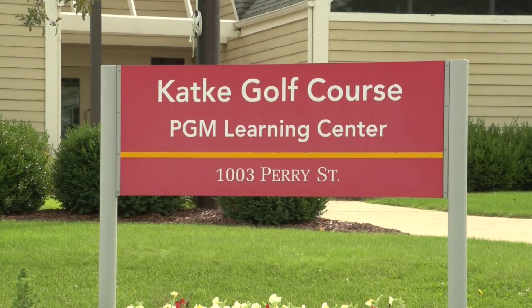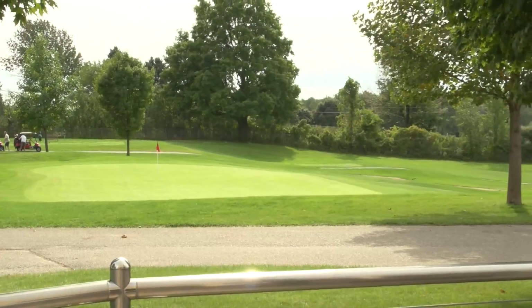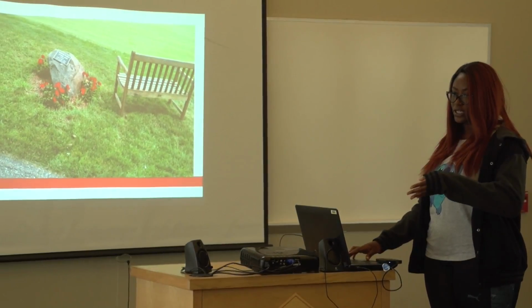The general manager of Khaki, the golf course here on campus, asked us to help them conceptualize a new space on their golf course where they could hold events, they could serve and sell food, they could set up bleachers to view competitions on the course.